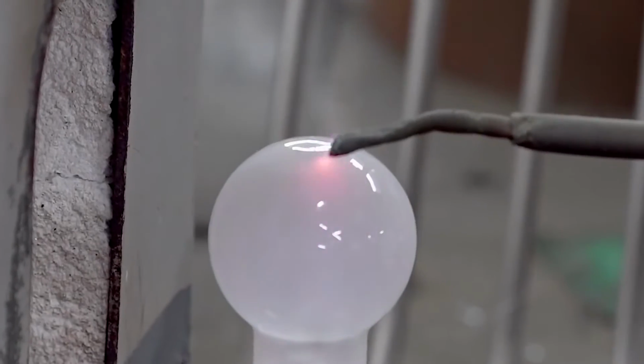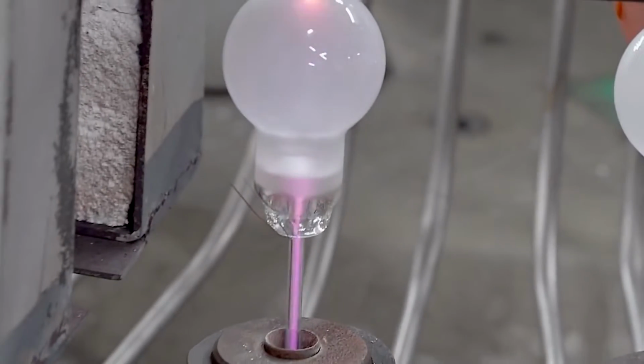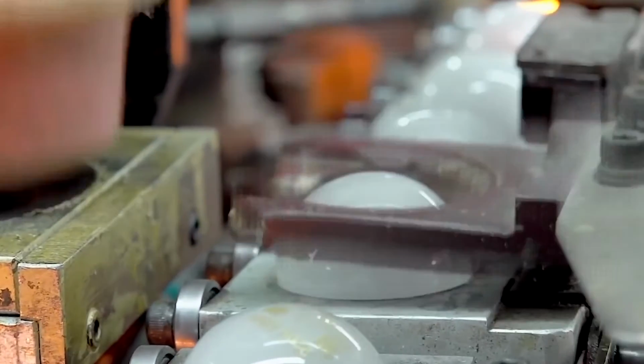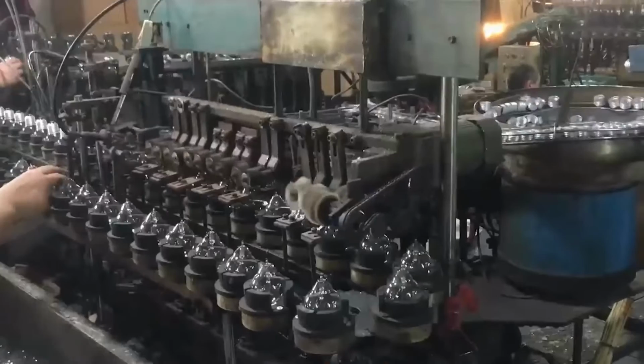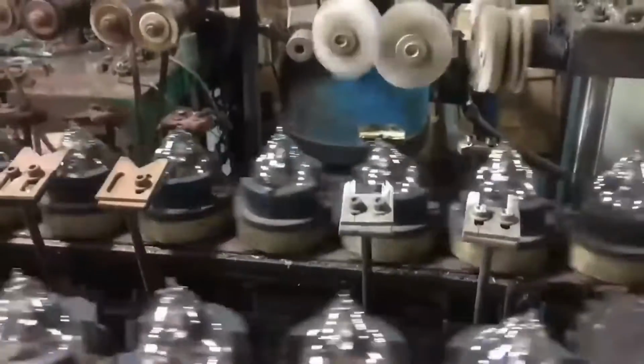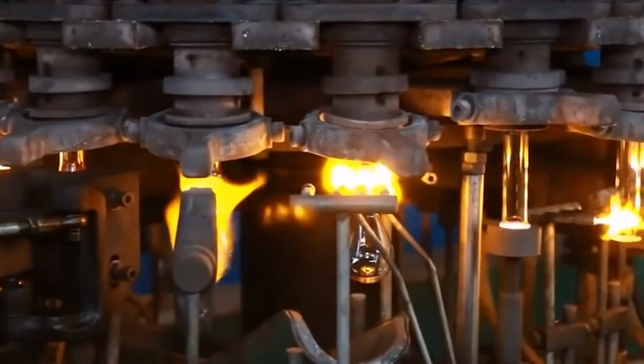After that, silica is applied within the bulb to reduce glare from an exposed, glowing filament. Then each casing's exterior top is imprinted with the firm logo and light bulb wattage. Molds are also used to create the bulb's base, and it's designed with screw-shaped indentations so that it may easily slide into a light fixture's socket.